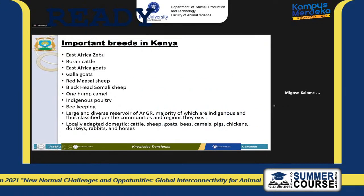Then we have blackhead Somali sheep, also from Kenya. The camel, we have the one-humped camel. And then we have several indigenous poultries. Then we also do a little bit of beekeeping, which is also considered as part of our livestock production. And then, as I said, we have a large and diverse reservoir of animal genetic resources.